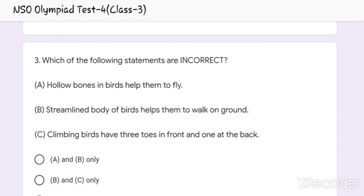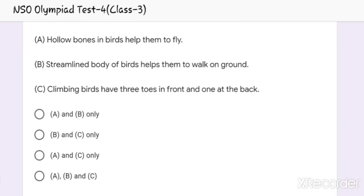Question number 3. Which of the following statements are incorrect? A. Hollow bones in birds help them to fly. B. Streamlined body of birds helps them to walk on ground. C. Climbing birds have 3 toes in front and 1 at the back. Option 1. A and B only. Option 2. B and C only. Option 3. A and C only. And option 4. A, B and C. And the correct answer is option 2, B and C only.